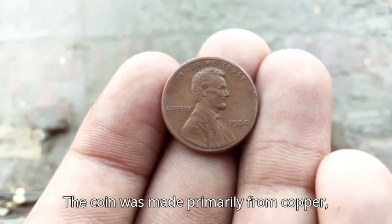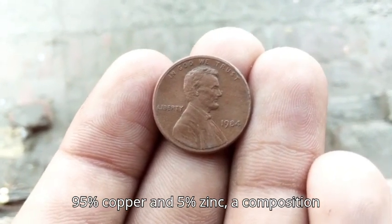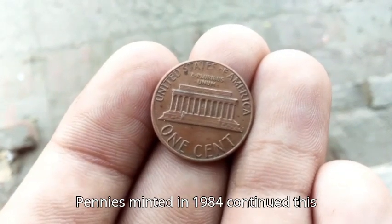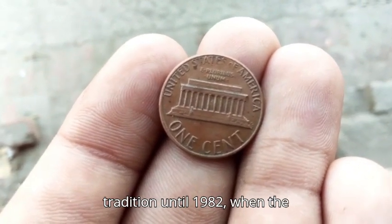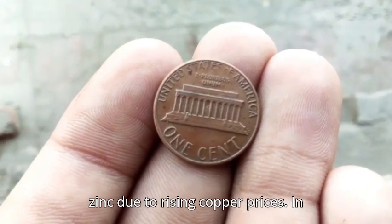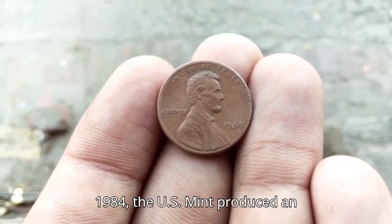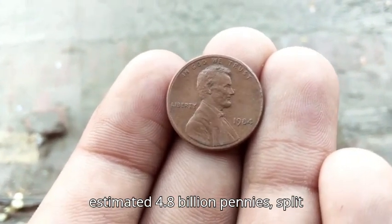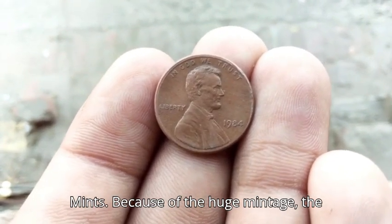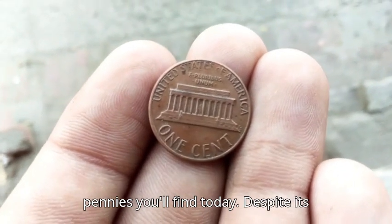The coin was made primarily from copper, 95% copper and 5% zinc, a composition that had been standard since 1962. Pennies minted in 1984 continued this tradition until 1982, when the composition briefly shifted to mostly zinc due to rising copper prices. In 1984, the U.S. Mint produced an estimated 4.8 billion pennies, split between the Philadelphia and Denver mints. Because of the huge mintage, the 1984 penny is one of the most common pennies you'll find today.